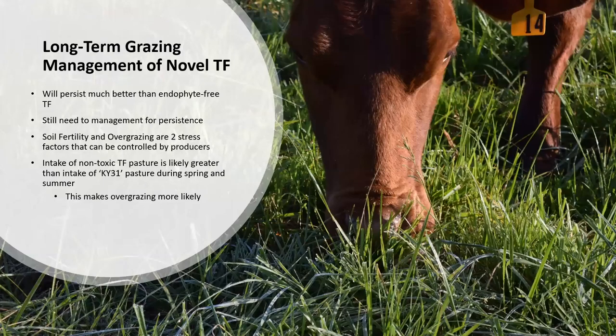So long-term grazing management of novel endophyte tall fescue is going to be similar to any other forage. It's going to persist much better than endophyte-free tall fescue. We don't actually suggest planting endophyte-free tall fescue because of its persistence problems, and this includes things like Kentucky 32. So you still need to manage for persistence. This is something we got a little lazy with Kentucky 31 because it's so stress tolerant.